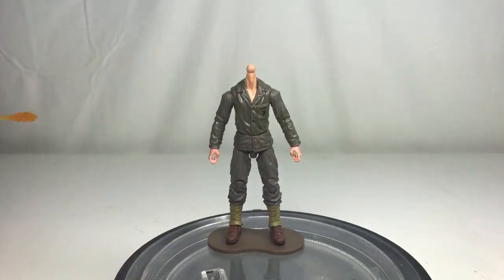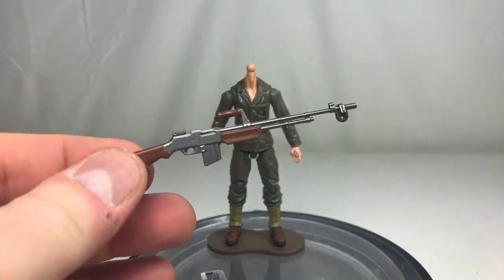Let's get that flame out of the way. Excuse me. Okay, we've got the bar gun. I might make him a little bit more... Should we go belt or harness for this guy? I think I'm feeling the belt. I don't know. I feel like harness makes a lot more sense, though, for him. It's a heavy gunner.